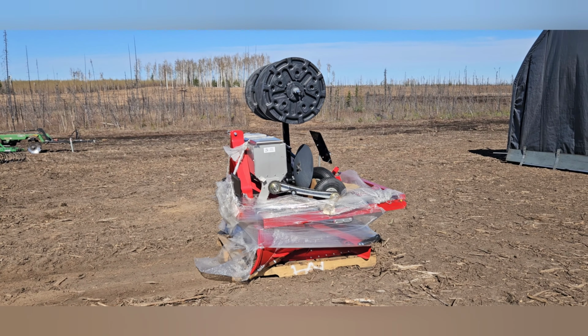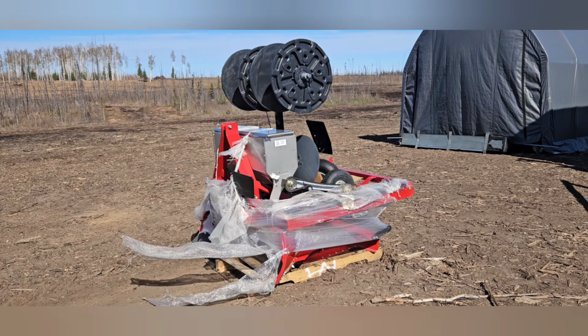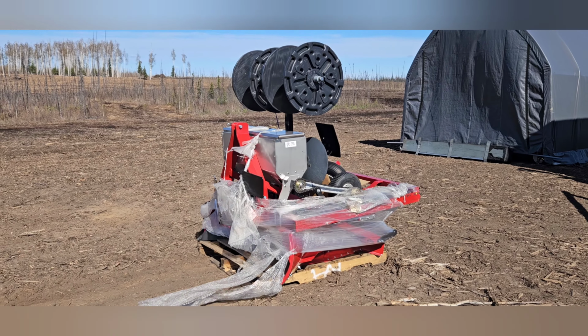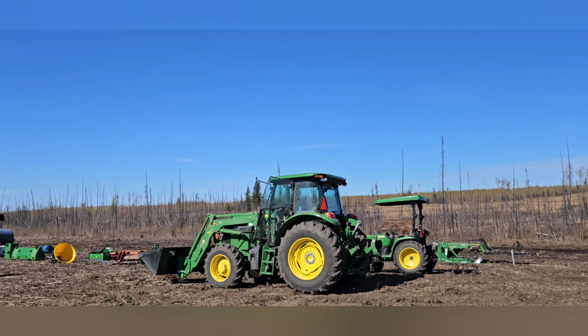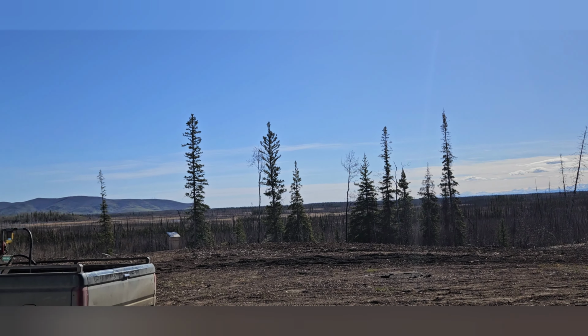About time. Get this hooked up to the tractor and get it adjusted. See what happens. Again, good day. A little breeze, but not so bad.